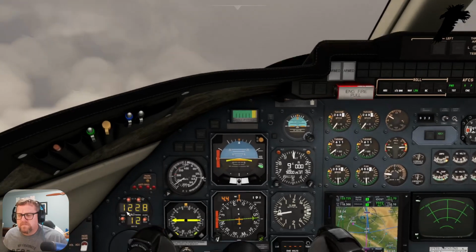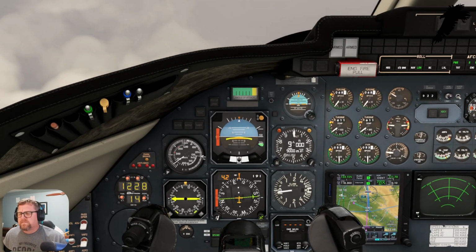Delta 248, descend via the Cavalier 4 arrival, landing south, the Dulles or the Richmond altimeter 2985.